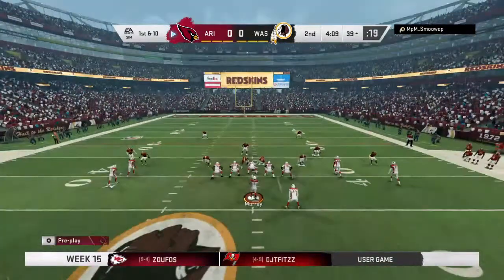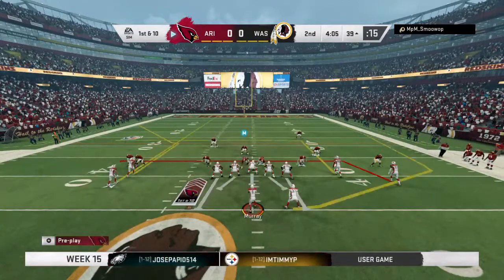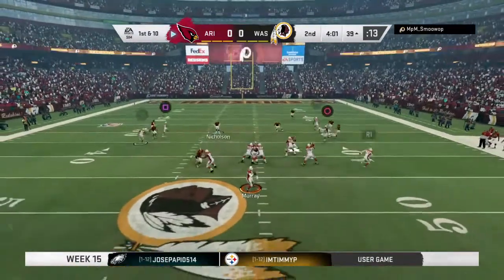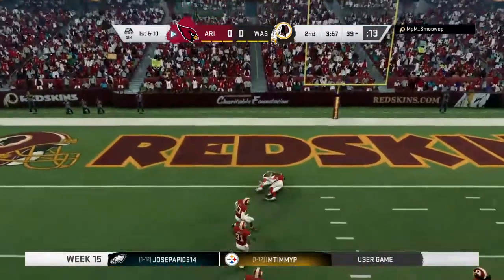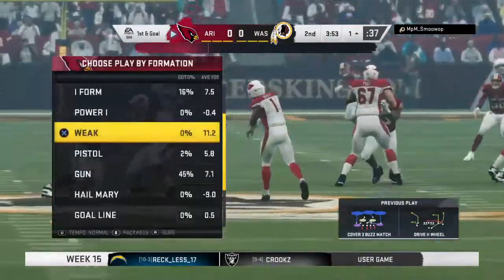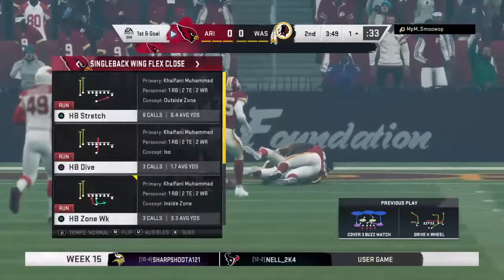This offense finding its legs now. Here's another 1st and 10. Throwing on 1st down is Murray. He's going to fire one deep over them. And this is caught. And he doesn't quite make it, taking it within an eyelash. Dropped at the 1. A big pickup of 38.